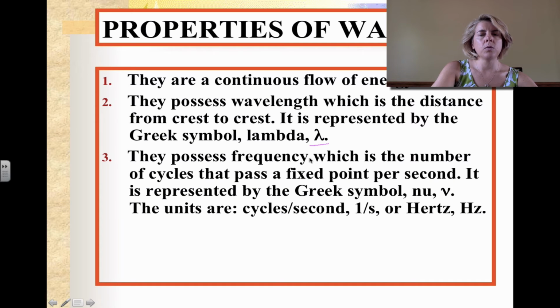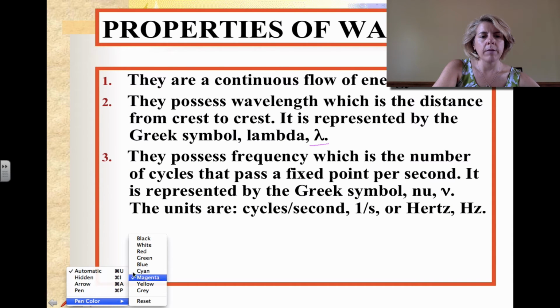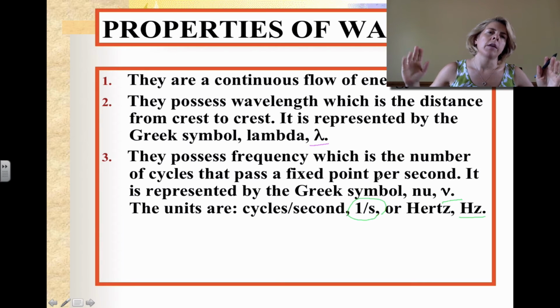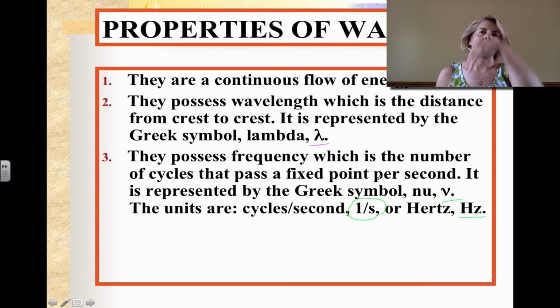Now, in order to determine wavelength, we also need to look at frequency. Frequency is how many times that wave occurs, and it means from crest to crest. It has a symbol called nu. It's like a fancy looking V. You may see it in 1/seconds or hertz. So lambda, we're looking at wavelength. Frequency, we're looking at how many times that wave occurs.